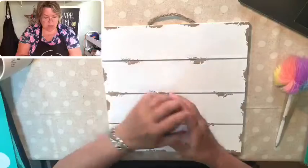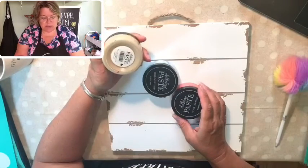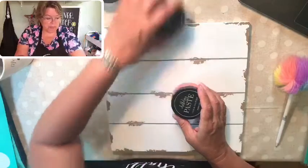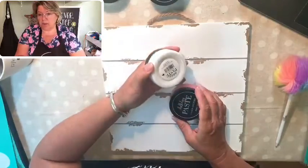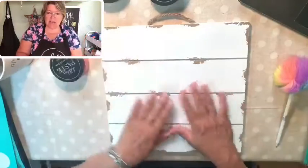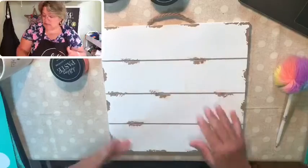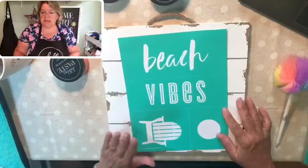So today I'm going to be using guava. I'm going to be using morning sky. I'm going to be using iced coffee. I'm going to be using a little bit of buttermilk and my bright white. So my plan is I wanted this kind of to look like a sunrise. Let me show you the transfer I'm using before I get started. I'm going to be using Beach Vibes on here.